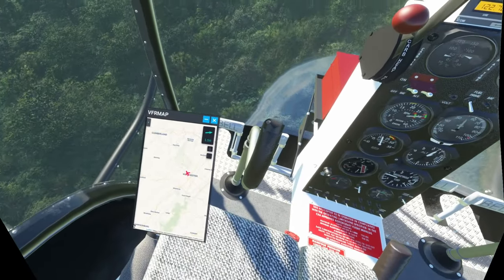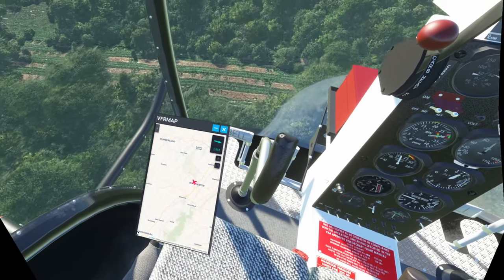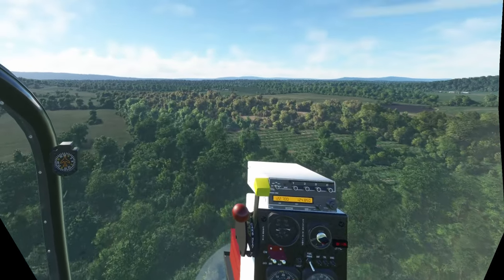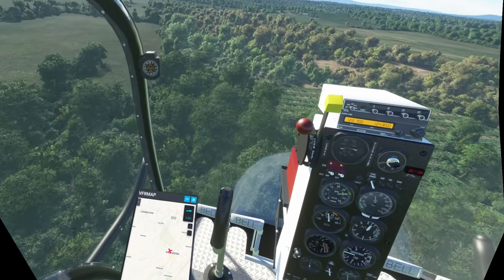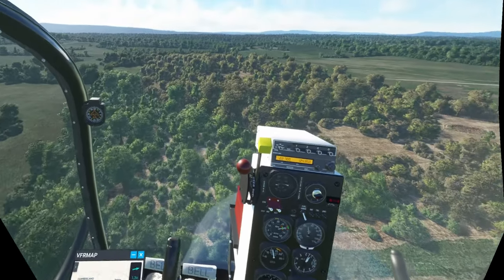Alright, having a look at our map, we actually do have a road that goes most of the way. We're kind of headed towards Pawpaw right now, on the way up to Cumberland. I'm not really sure how long it's going to take there, but I feel like it's going to be a while.